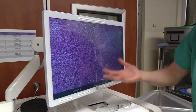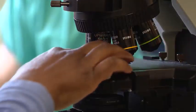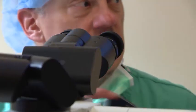It may be fast, but is it accurate? The same tissue samples were put under the microscope in the hospital's pathology lab, where it was all eyes on deck. Well, it was clear that it was abnormal tissue. It was not normal cerebellum tissue. There's way too many cells there.